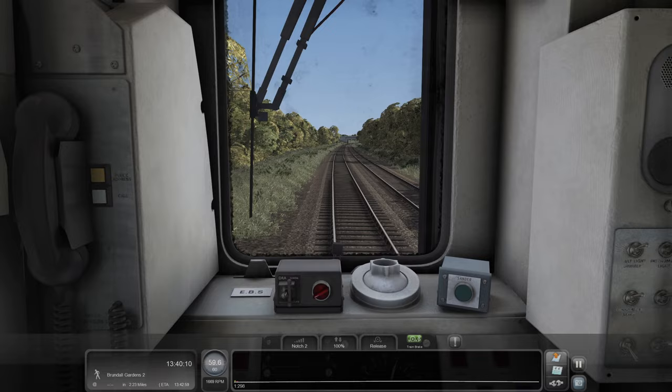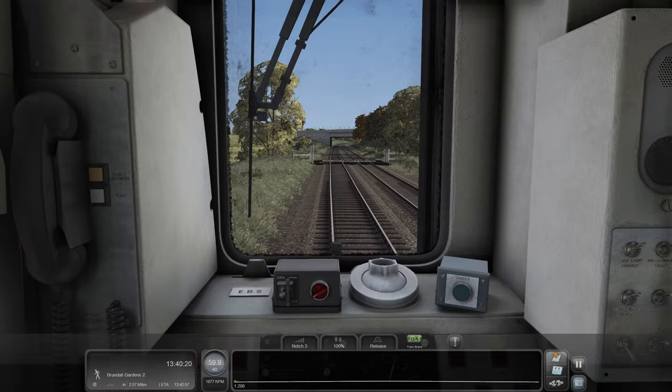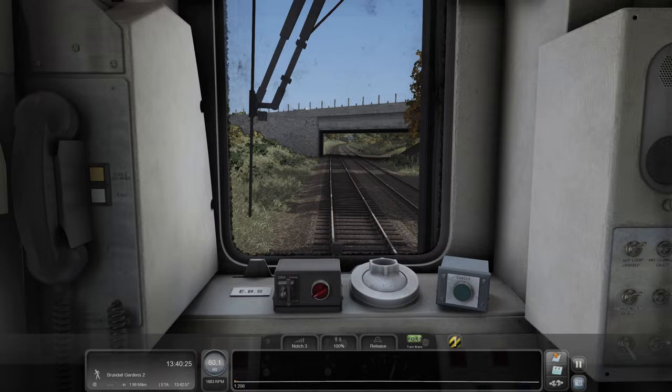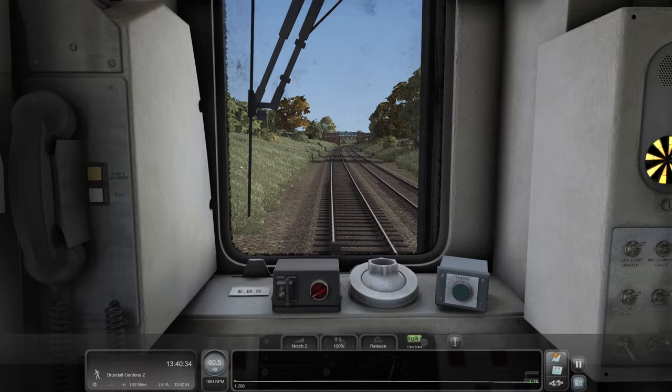And the cab's kind of bobbing about, isn't it? I don't seem to remember it bobbing as much in the old version, but again, it's that long since I've driven it. Perhaps I'm just imagining it. There we go. Coming along, 60 mile an hour coming up. I mean, it's 60 already, but I'm assuming that means for any freight, it will be dropping down to 20. So, you know, you just take your time.